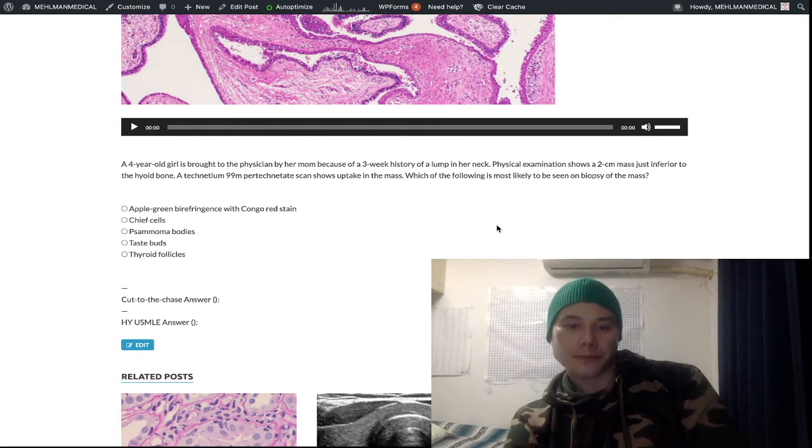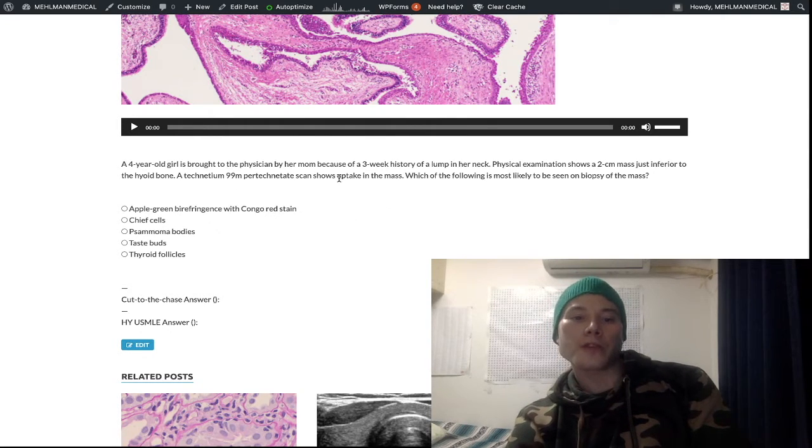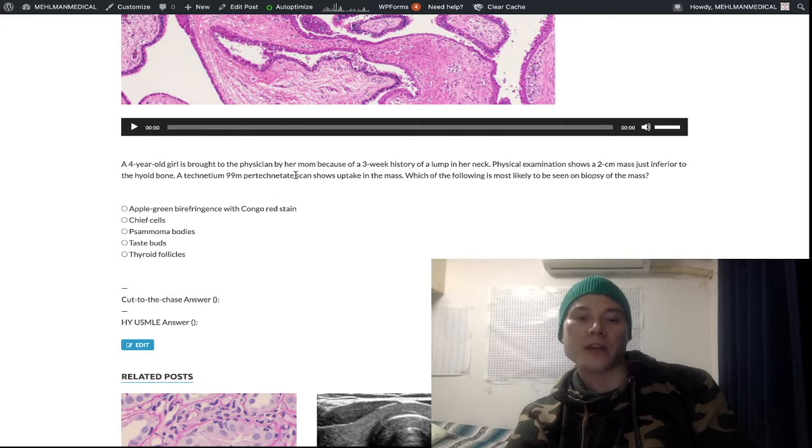So anyway, a 4-year-old girl is brought to the physician by her mom with a 3-week history of a lump in her neck. Physical examination shows a 2 centimeter mass just inferior to the hyoid bone, and a technetium-99 pertechnetate scan shows uptake in the mass. You're probably like, no idea what that means. Doesn't matter. Don't worry. Which of the following is the most likely to be seen on biopsy of the mass?